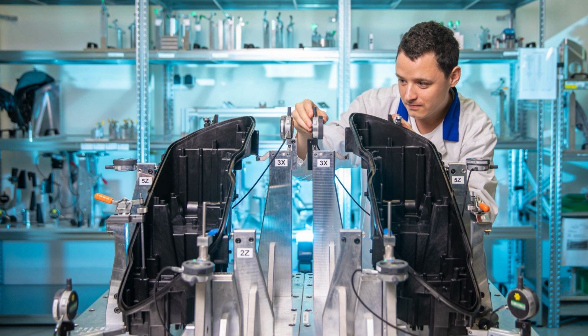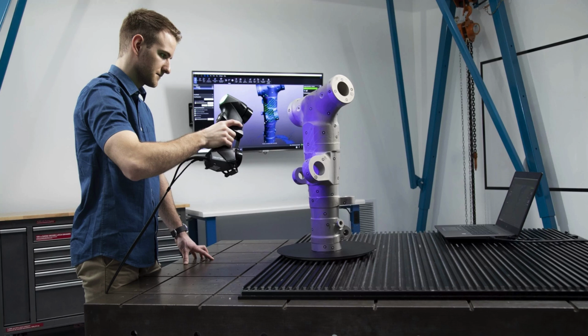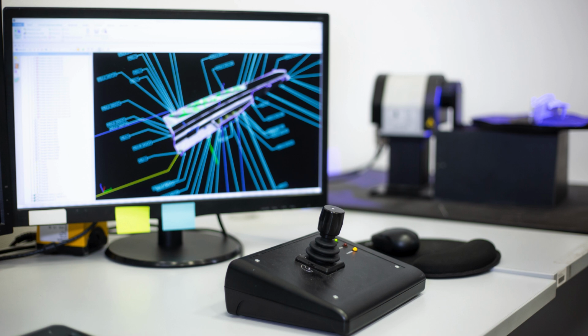Cost-effective solutions: by identifying potential issues early in the design phase, laser scanning helps prevent expensive modifications during construction. Enhanced safety: minimize the need for manual measurements in hazardous areas, keeping workers out of harm's way. Preservation and restoration: for Dubai's historic districts, laser scanning offers a non-invasive way to document and preserve architectural heritage.